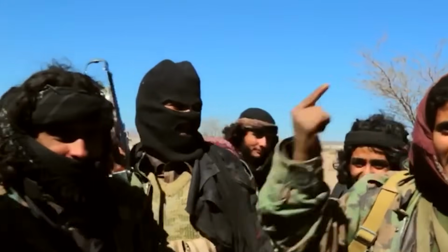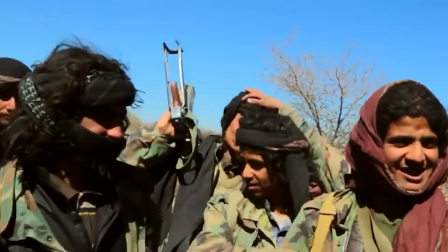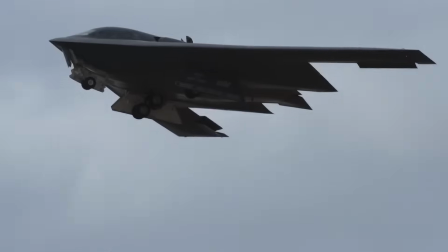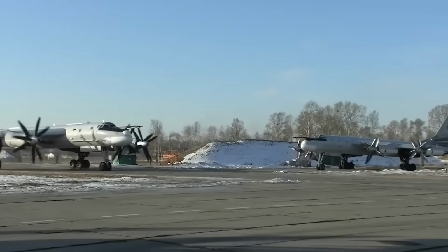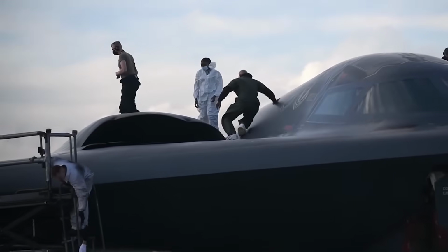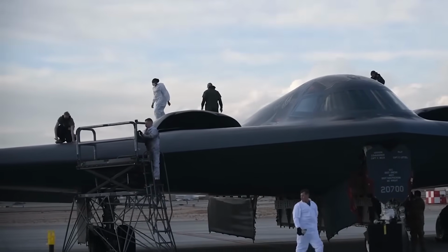By targeting these underground bunkers, the U.S. aimed to disrupt the Houthis' logistical and military capabilities. The precision strikes executed by the B-2s were designed to destroy these facilities while minimizing collateral damage. Unlike conventional bombers, which might require multiple sorties to effectively neutralize such targets, the B-2s can deliver high-yield munitions in a single mission with unparalleled accuracy.